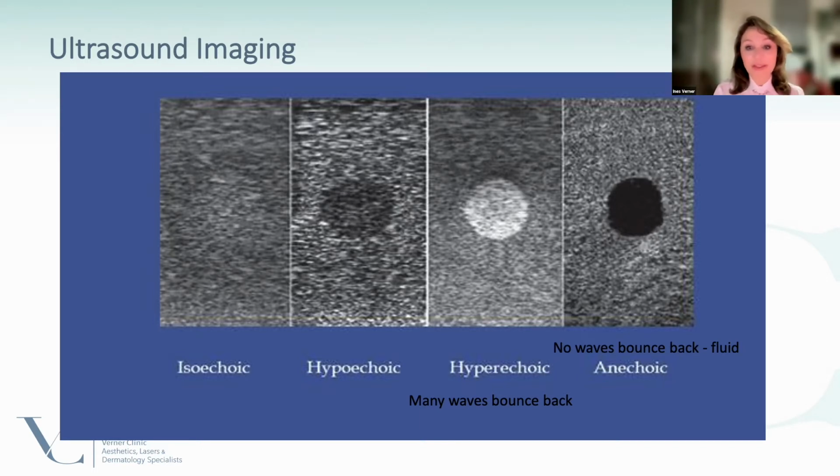But first, a few words about ultrasound. Ultrasound waves are pressure waves, and when we measure the bouncing back of these waves, we can measure the signal that they give. When the image is anechoic, like here, no waves bounce back. This is fluid, and many times when we inject hyaluronic acid, this will be the image that you will see.